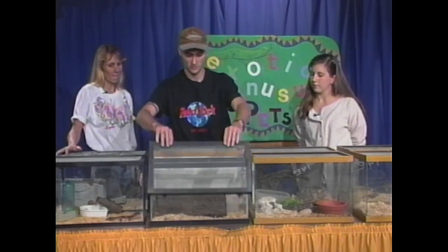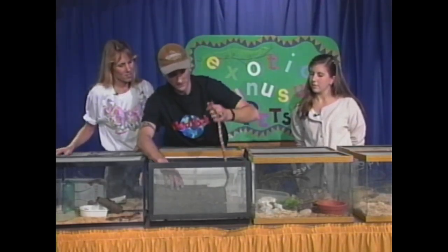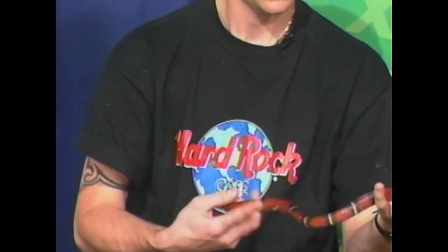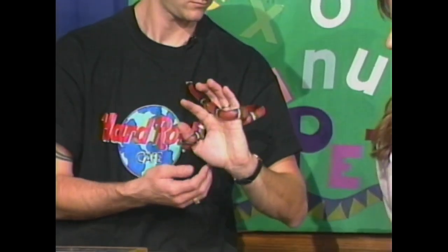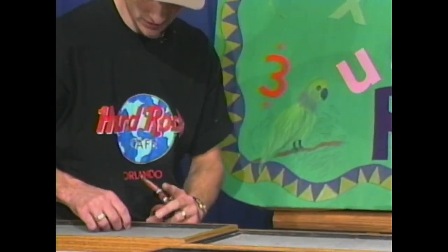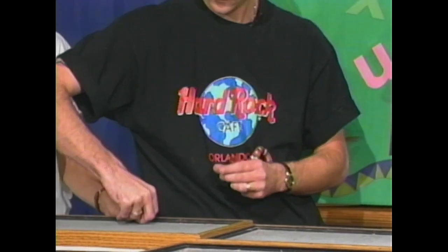Another one we got here. This is a Mexican milk snake. You can see it also resembles a coral snake for the same reason. What's the difference between him and the other one? They're two different breeds of milk snakes. And here you can see, I'll show you the difference in markings. Beautiful markings.